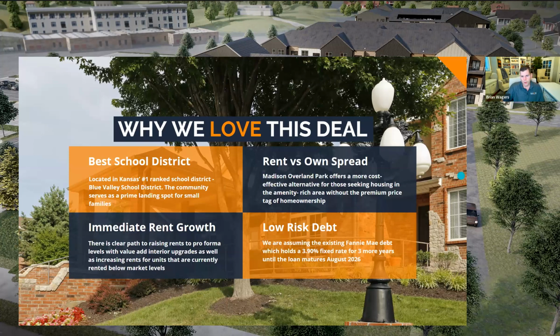So I'll get back to the presentation here, and I can see some of these questions being answered actually in the presentation. We'll be addressing these on some of these slides. So, best school district, Eric mentioned it. Rent to own spread. Again, to that question, we're looking at the numbers here.